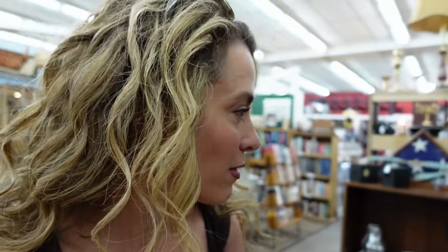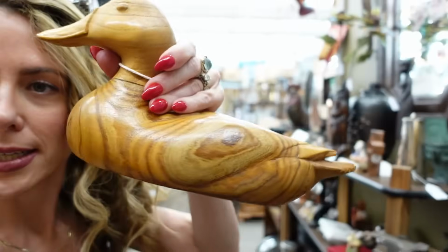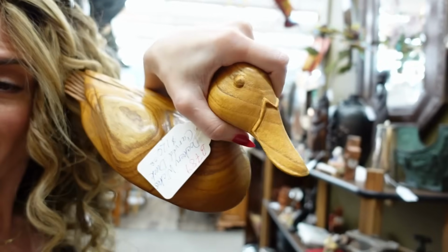It's kind of busy in here, but that's okay. I've already found some stuff. I don't ever really know what I'm looking for, but there's certain booths in the antique shops that I go to that always have really good stuff. This is one of them. I always find oddities here, like duck. That is such a cute duck.